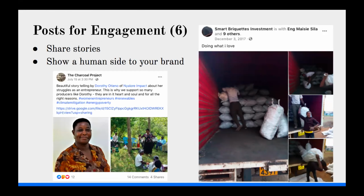Our sixth tip would be sharing stories. This is great because it shows a more human side to your brand. This could be sharing a story about one of your employees and how they got involved with your business. It can also be a story from your operations, your day-to-day, anything that you think can appeal to people and show, again, your human side and what you guys are all about.